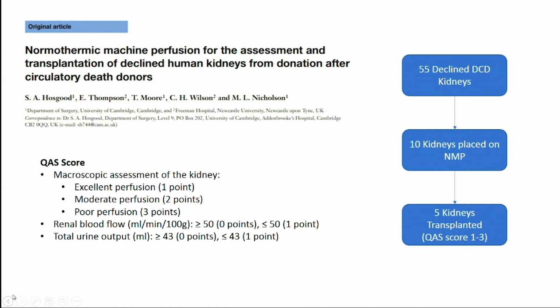What about viability assessment? So they took this one step further, and they took a whole bunch of discarded kidneys, so kidneys that were not accepted for transplant anywhere in the UK. They took these kidneys, they perfused them, and they developed what they call the QAS score, which is a sort of clinical score for assessing organ viability based upon macroscopic perfusion, blood flow, urine output. They then applied this score prospectively to a further group of discarded kidneys, and demonstrated that they were able to transplant some of these kidneys that were declined by all UK centres and actually improve the transplant rate. And so of the 5 kidneys that they transplanted, 4 had immediate function, and they all did okay after a year.